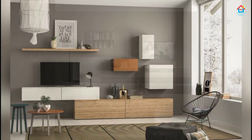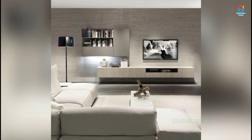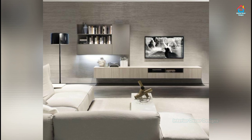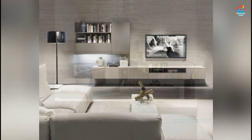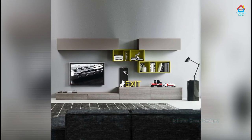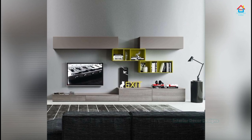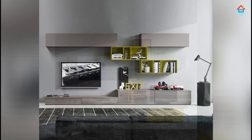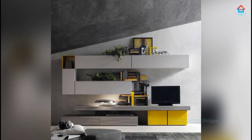Our impression is that the entertainment zone should be large, since space has to be created for gadgets, books and accessories. In a modern home, it also doubles up as a storage space or display unit for decoration pieces. If the room is large, we can opt for a large TV unit.